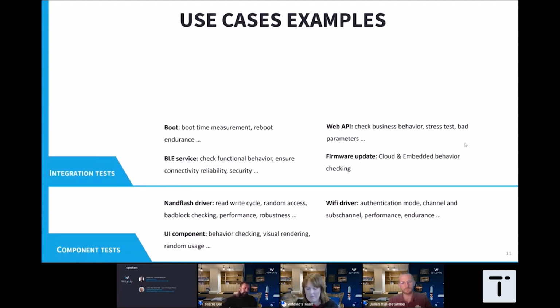If we move to the second level, integration testing, I talked just a few minutes ago about boot testing. So there is boot robustness testing, which is really important. If I try to boot my product about 100 times, what happens? Just for a small story, we did that on an i.MX8 NXP BSP a few months ago, and we discovered that once every 800 boots, the GPU driver does not boot the system correctly. So there is really added value in doing this type of reboot and endurance testing.